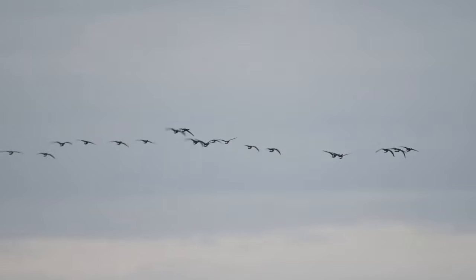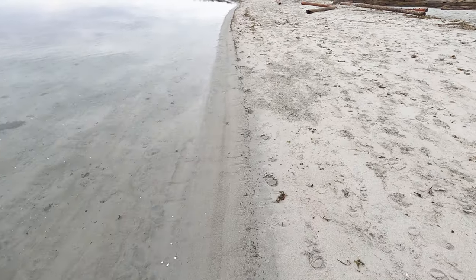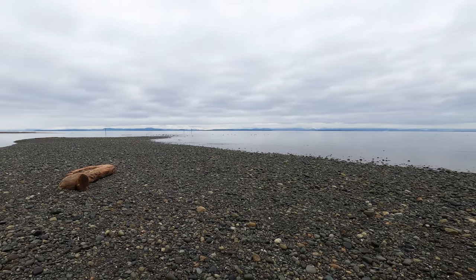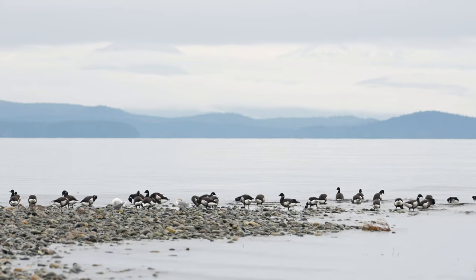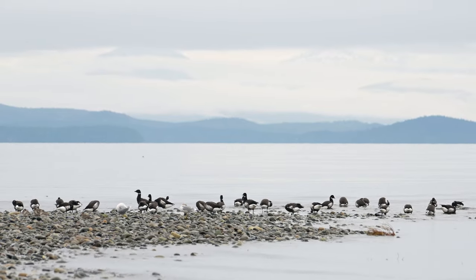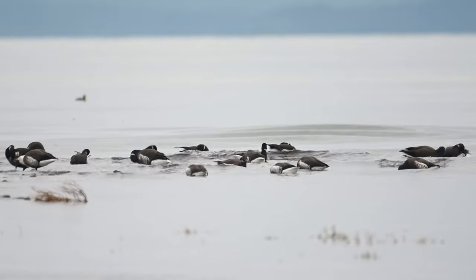They were still hundreds of meters away, so I decided to head down the beach to try to get a closer shot. I made my way to this bar of sand and rock, exposed by the tide. At the end of it were the brants. Now the last thing I wanted to do was spook them, so I sat up behind this log. I was happy with my vantage, even though I wanted a better close-up. Not disturbing wildlife is the most important thing. Before long, they returned to their morning routine.